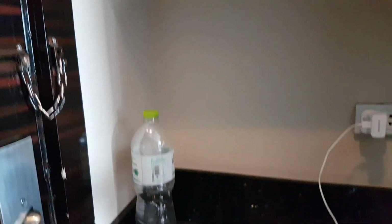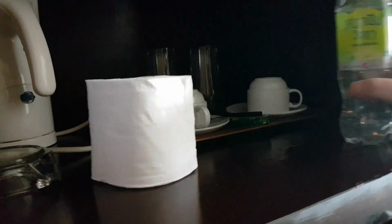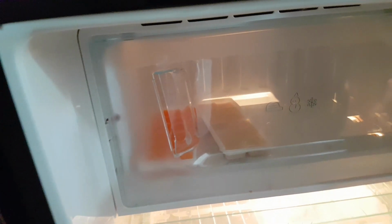So it's got a nice finish of this wood in here, and you've got plenty of storage space, bin area. You've got tea and coffee making facilities. They don't actually provide any tea and coffee, but you've got a kettle and cups and things like that. Decent sized fridge. Nice desk area. There's been plenty of plugs in here.